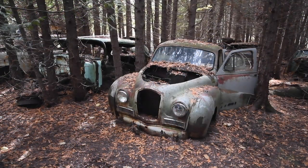Wandering this property is like walking a maze. Some vehicles have been there for so long that you almost can't even see them between the rust and all the overgrowth.